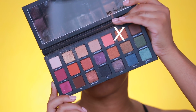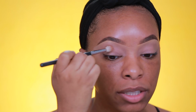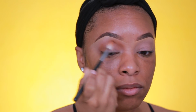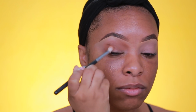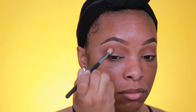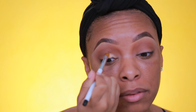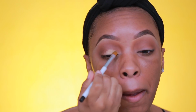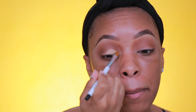I think I'll start off with the shade Riff, which is a really pretty burnt orange, and just apply this in the crease. I'm using a Morphe M441 brush and just sweeping it right across my crease and in towards my nose. Okay, I'm gonna go with a little bit of concealer and a flat brush and just apply this to my lid.